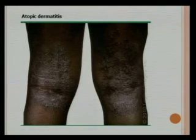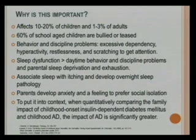And then this becomes more chronic. I don't think it's coming up quite as well, but basically you have this scaling, and it's more lichenified in the flexure areas again. So why is this important to us? It's important because it affects 10 to 20% of the children that we see and 1 to 3% of adults.